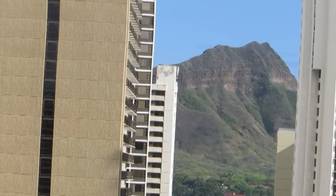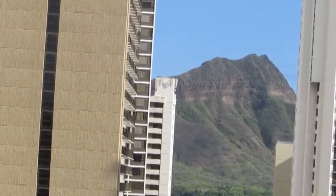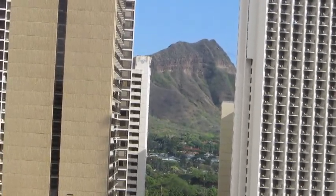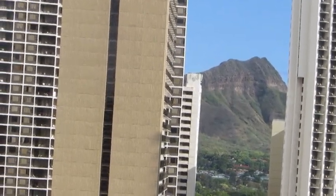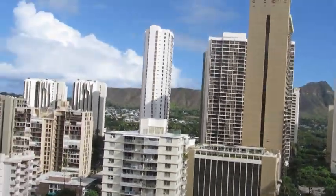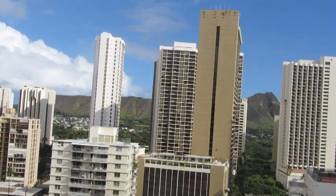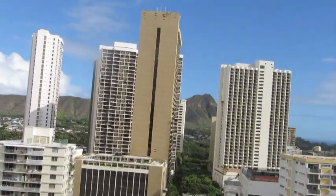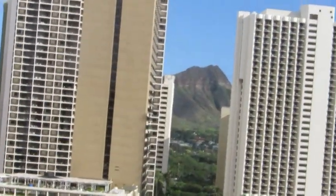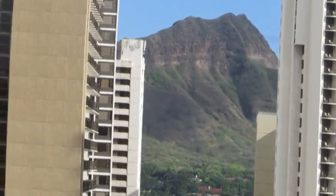You cannot see it from my room because my room faces at a different angle. I cannot see this mountain or the volcano from my room, but I can see it from this balcony. You see those mountain ranges in the distance behind those tall buildings. And this one, right between these two tall buildings, I'm zooming in. That is the Diamond Head.